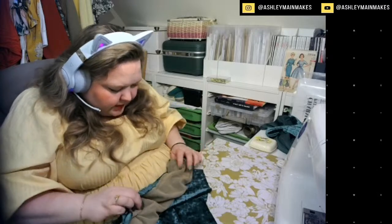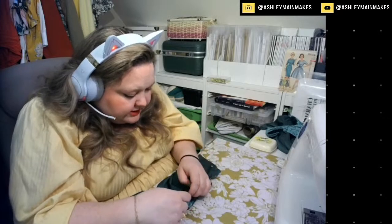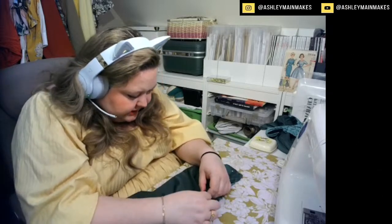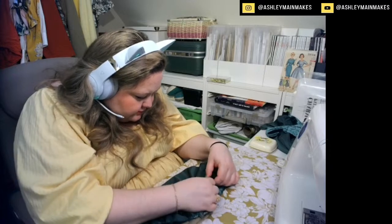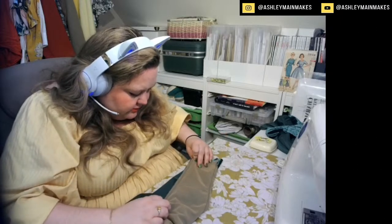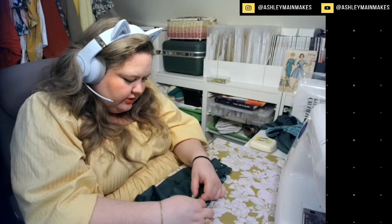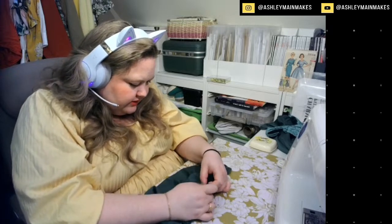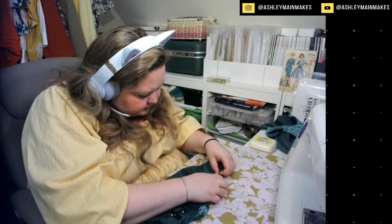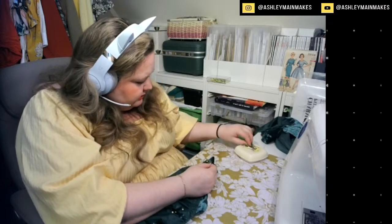So, right, all I'm doing here, I have my gathers, and I am just basically trying to space them out until they match the flat piece. Obviously, I've got too many gathers right now. Ah, there we go. That's about what it needs to be. Then I'll go ahead and move them out along here as best as I can. Again, pin it in place.